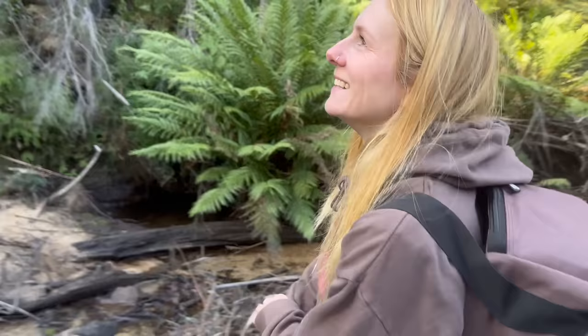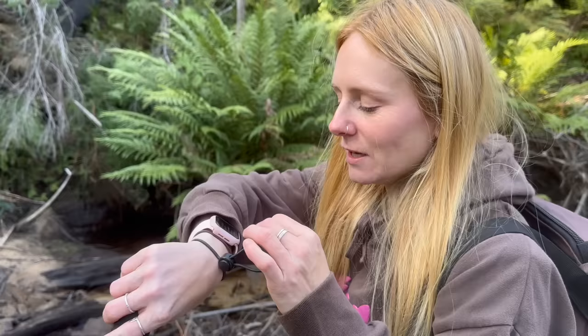Made it to the end. What star rating do you give it? I give it a 7 out of 10. 7? Only because the other three are missing because I can't feel my toes. I left my feet back in there. How long has it been since you left the car? How many k's have we done? 2.75 kilometres. Yeah. An hour and 43 minutes.